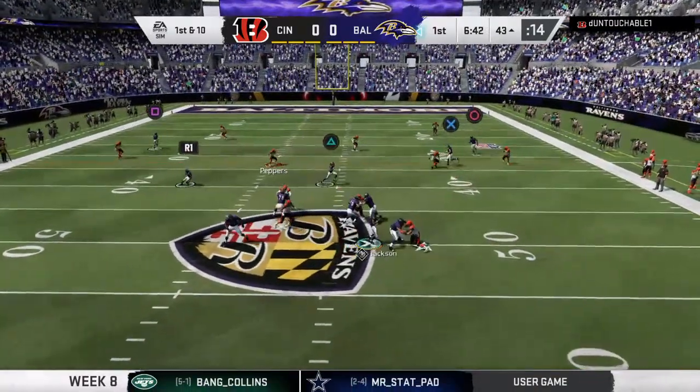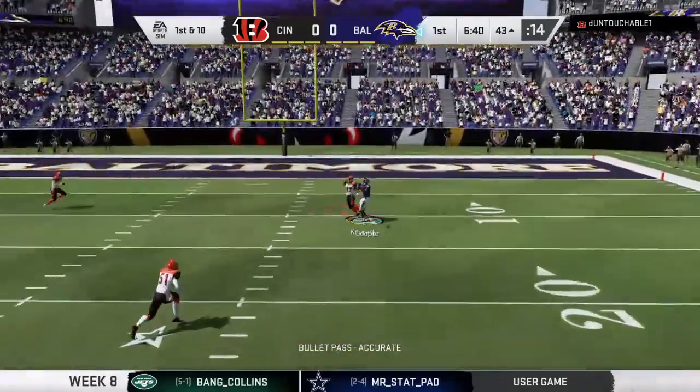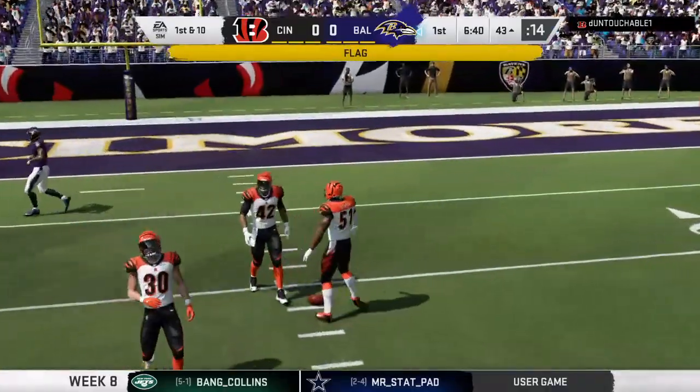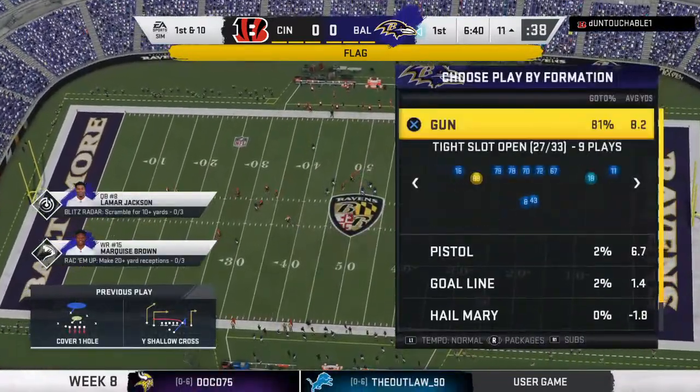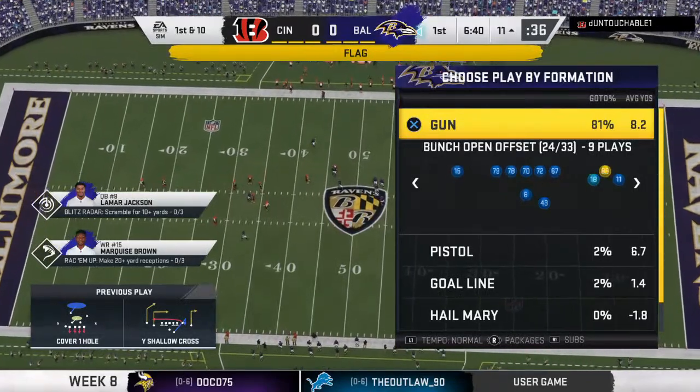From the gun, it's Jackson. He's going to fire one deep, middle of the field. And that's going to wind up incomplete. However, we do have a flag down. Let's check in with our referee.